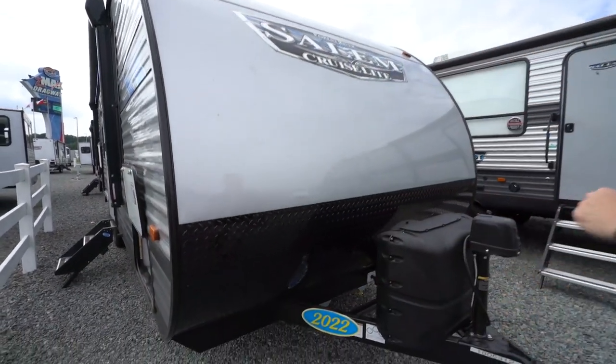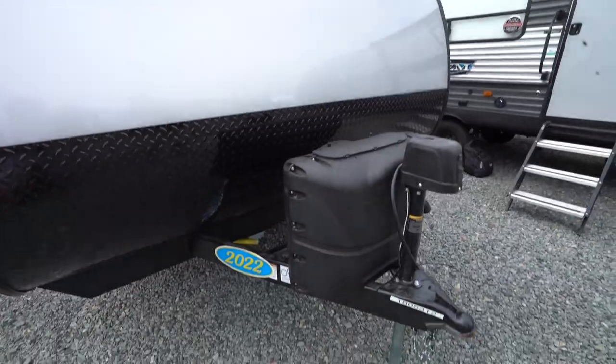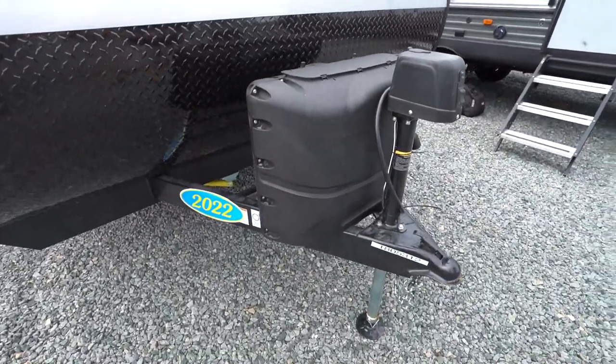So here we are on the outside of the all-new Forest River Salem Cruise Lite 261BHXL. Let's start right up front with the diamond-plated rock guard, that seamless roof going over the top, plus that single welded frame, really giving you some support for this coach.